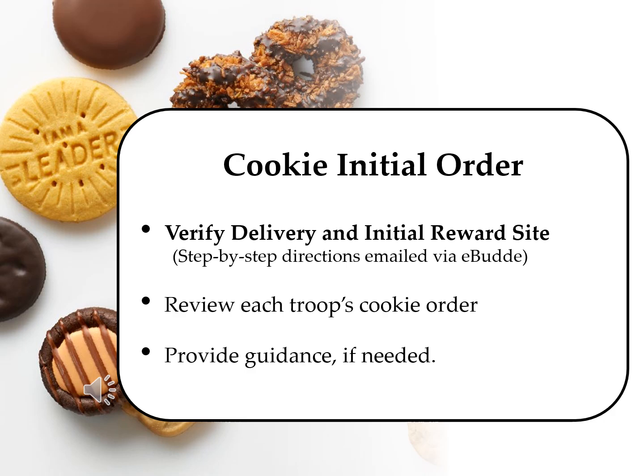The initial reward order for the service unit is submitted by the Service Unit Cookie Manager on the Service Unit's Reward tab. Before submitting the Service Unit's reward order, double check that all troops have submitted their initial cookie order.